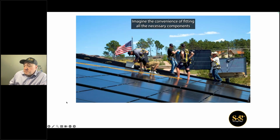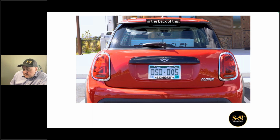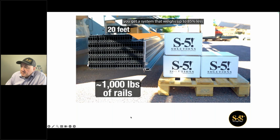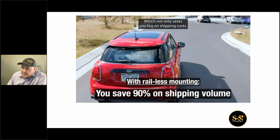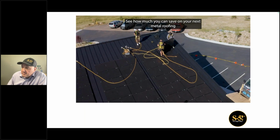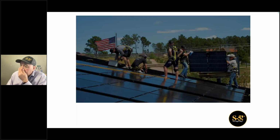Imagine the convenience of fitting all the necessary components for attaching a 50 kilowatt metal rooftop solar array on the back of this. With the S5 PVKT railless solar mounting solution, you get a system that weighs up to 85% less than a similarly sized rail mounting system. It not only saves you big on shipping costs, it also greatly simplifies the installation process. See how much you can save on your next metal roofing solar project by visiting NSTEC. So that's us building our headquarters, and we did the work.